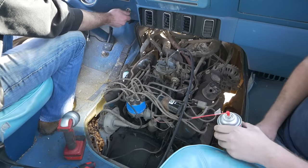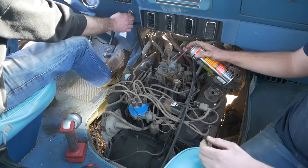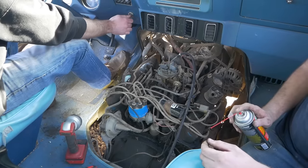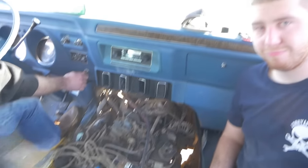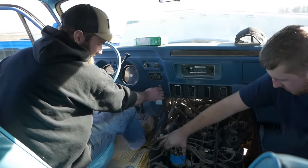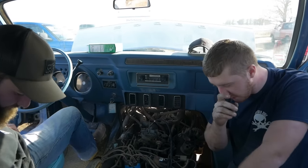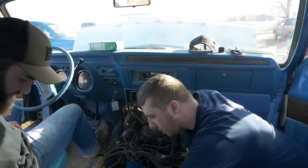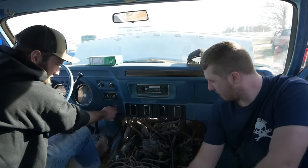Go ahead. Oh, the fuel pump. Yep. You just clamp it in. We should try to get our timing a little bit.